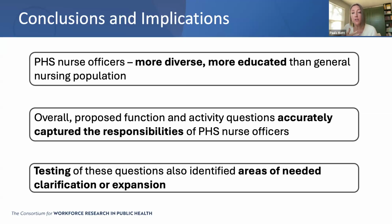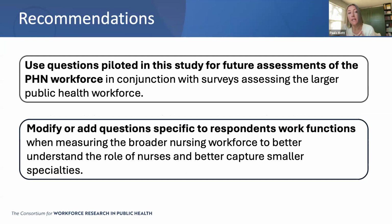But overall, given the national decline in public health nursing numbers and key contributions that they make to communities, there's really an urgent need to gain a deeper understanding of where public health nurses work and what they do. And as such, we really need better workforce measurement approaches that focus on their functions and activities rather than setting alone. And so in light of that, we really have these two major recommendations.